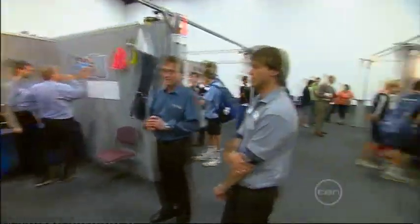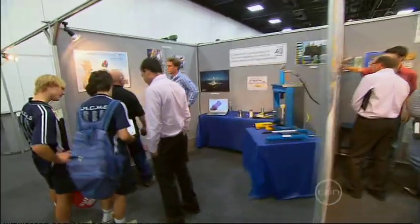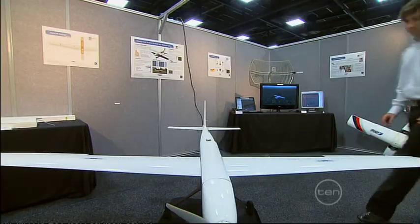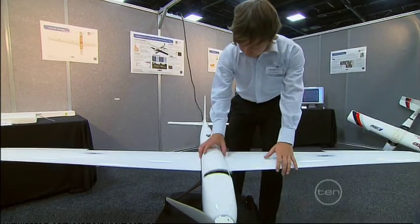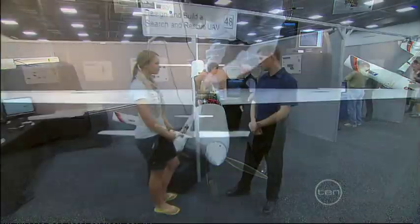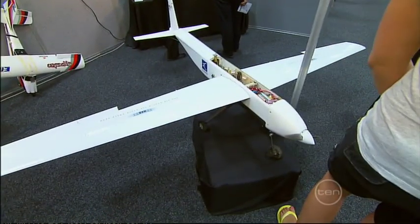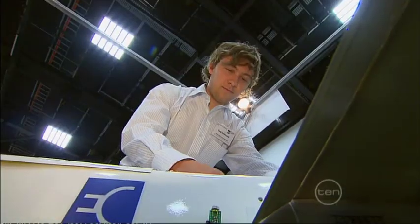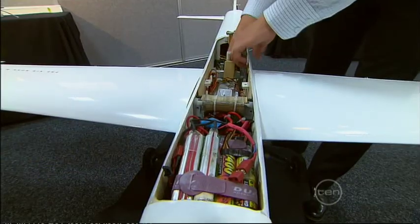These fourth-year uni students are combining all the knowledge they've learnt so far in their degree to complete this mammoth assignment. Most have spent around 1,500 hours perfecting their project. This is an unmanned aerial vehicle designed for search and rescue purposes. It's designed to do anything you'd normally need a plane and a pilot for, so traffic monitoring, bushfire monitoring, even shark spotting, things like that. So those are quite expensive having an aircraft in the air, so this makes it a lot cheaper.